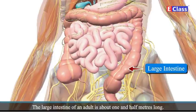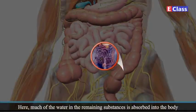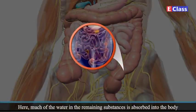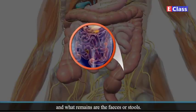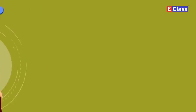The large intestine of an adult is about 1.5 meters long. Here, much of the water in the remaining substances is absorbed into the body, and what remains are the feces or stools. The feces collect in the rectum for some time. Later, they are expelled from the body through the anus.